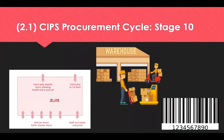Stage 10, warehousing, logistics and receipt. So advising the relevant teams when to expect the new goods so that the warehouse can be prepared to receive and store inventory and that logistics can make the necessary arrangements.